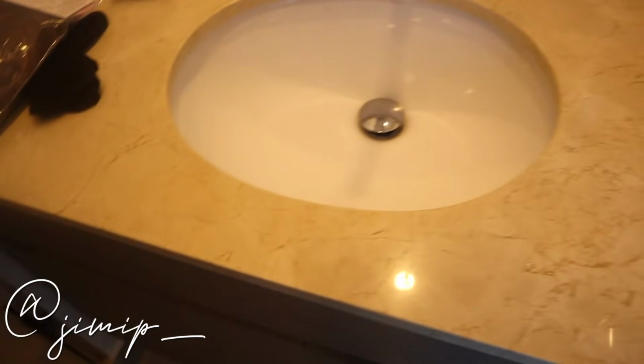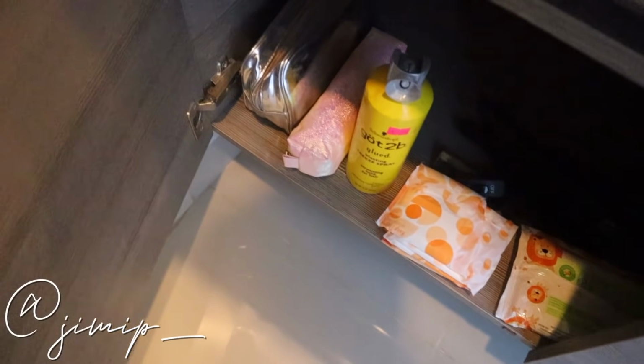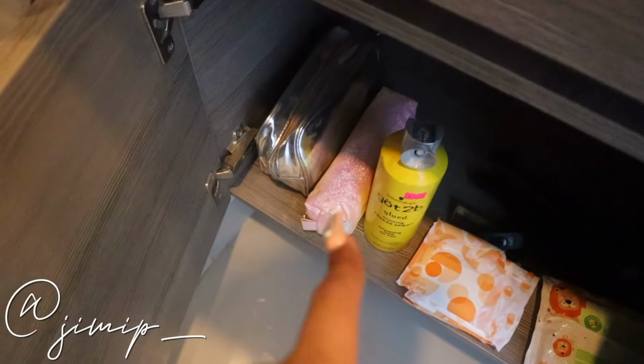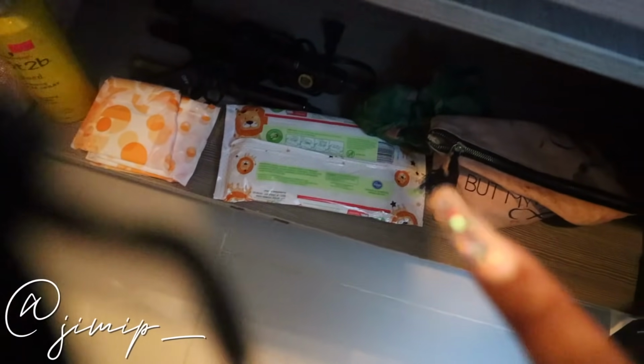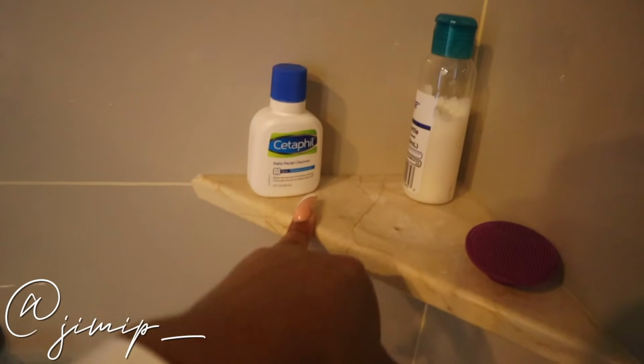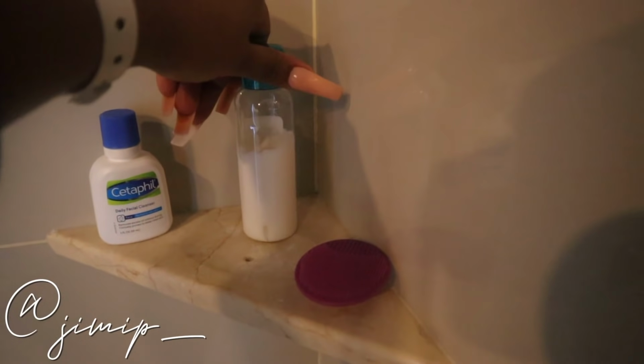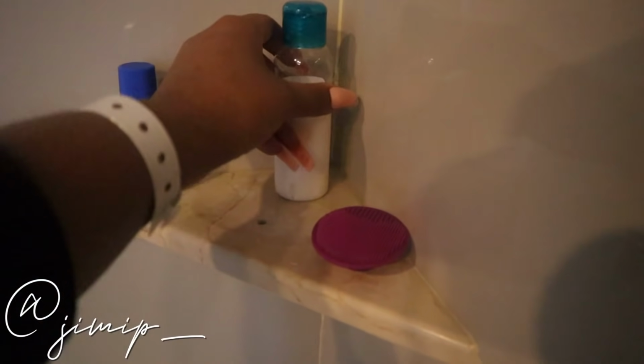We got the bathroom. I got a wig. I probably promo it in the beginning of the video. Then down here, we got toiletries and stuff. Don't look at my pants, period. Makeup, hair stuff, flat irons, hot comb, bonnet, and then that is more hair stuff and wipes. And then coming to the shower, I got my little travel size face wash, travel size body wash, and my little brush that I use to clean my face.